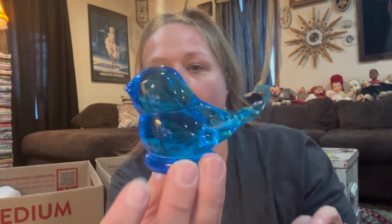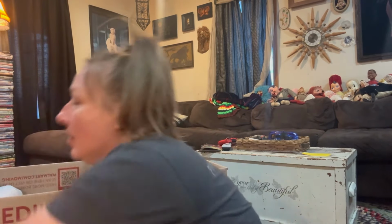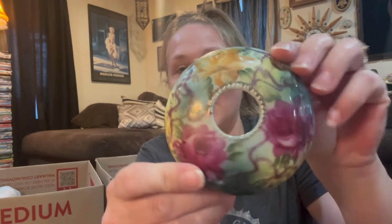This one's in good shape, a bluebird of happiness. It is marked on the bottom, Warren Ward, 1991. His beak is good. The other one I picked up has a little bit of a rough spot on its beak. Here is the top to the other hair receiver that I picked up.